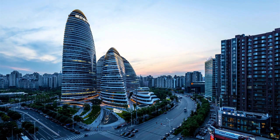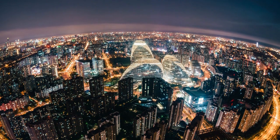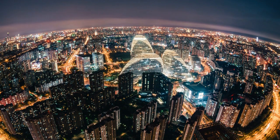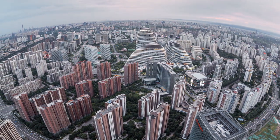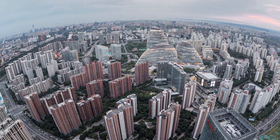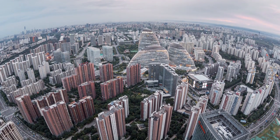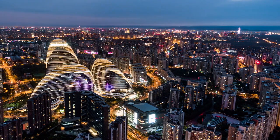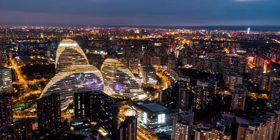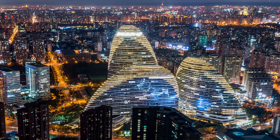The towers house flexible, open-concept office spaces ranging from 1,100 square meters to 2,200 square meters in size, where windows open to enable natural ventilation. Ribbons of glass and aluminium wrap the exterior of the towers, which, along with their tapering section, allow daylight into the building from all directions.